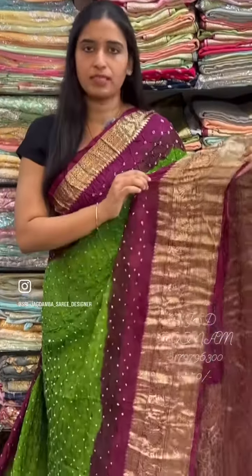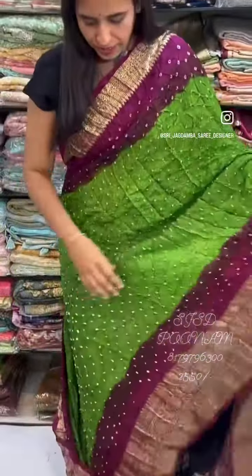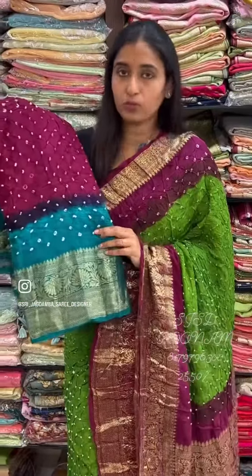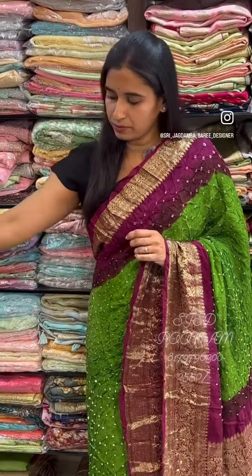All sarees are very beautiful with these kanchi borders and contrast borders. It has a running blouse in this. This is the blouse. In this we have many colors and its price will be 25.50. It has almost 15 to 16 combinations. For order, you can WhatsApp me on my number.